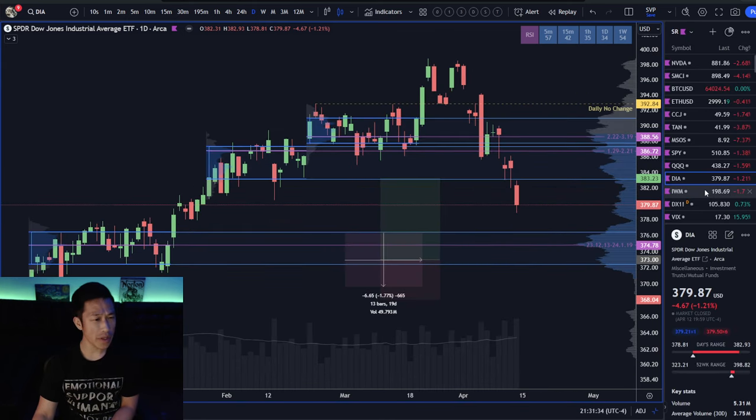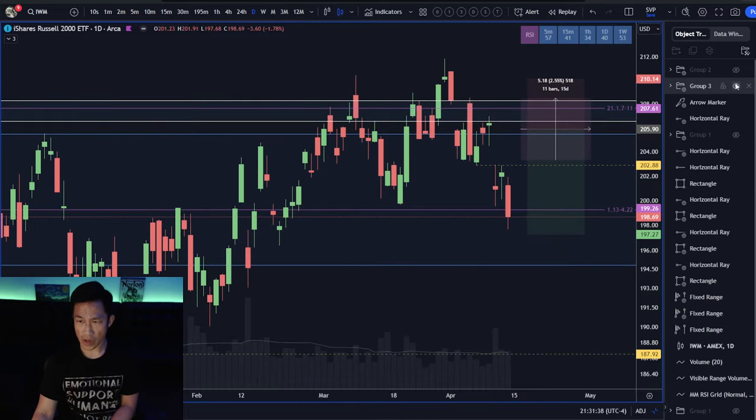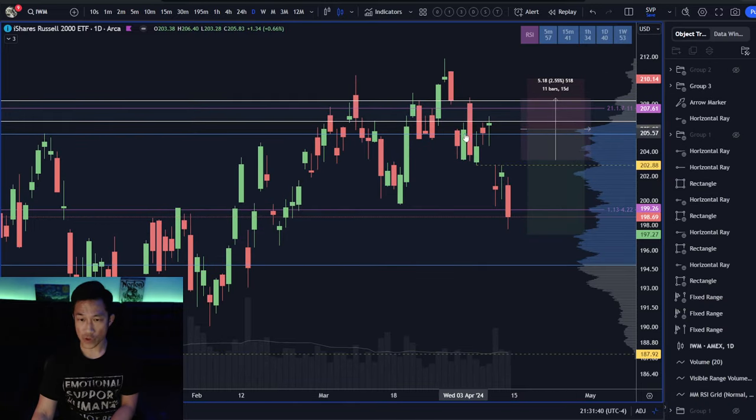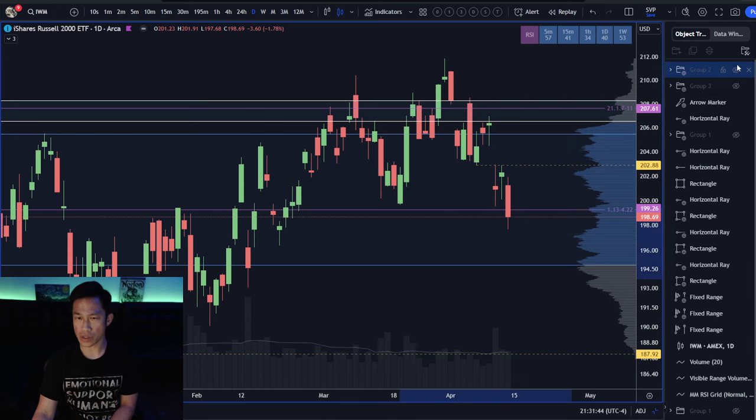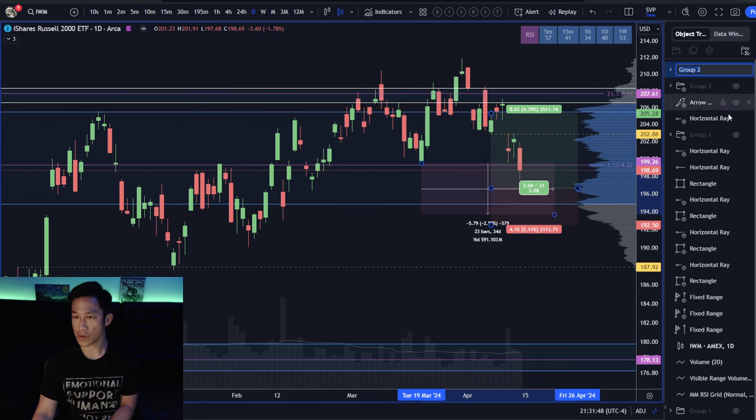All right, so let's see, for the IWM, no, that's not right. Well, that one was drawn here, so actually that one worked out quite well as well, but no, our original one was here. Nope. This is a very reasonable trade zone, but we'll get to that in a second.